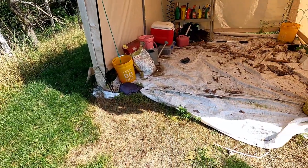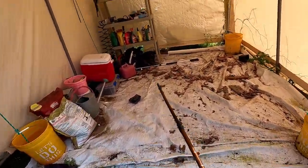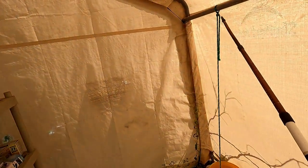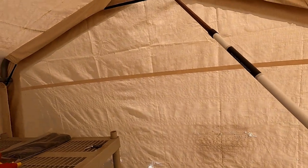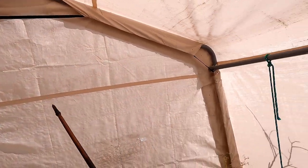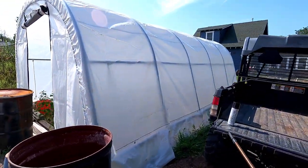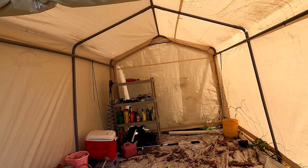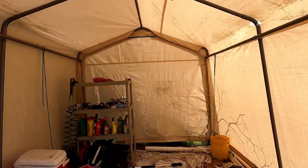I came to check on these wasps, and I got chased out of here. There was a whole bunch of them on this rope right here. It's like they're trying to start a new hive. There's one right there. Jeez. Well, let's get back at it.